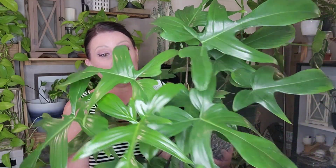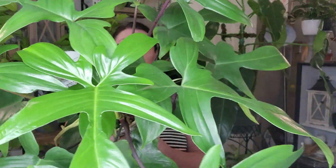And then this is also a plant that I got on that shopping video with you guys, and it is the Philodendron Florida Green. I absolutely love this plant, and it's doing so good. I think it has 3 new leaves. This one right here is one of the newest leaves, but it's doing so good and I just love it.